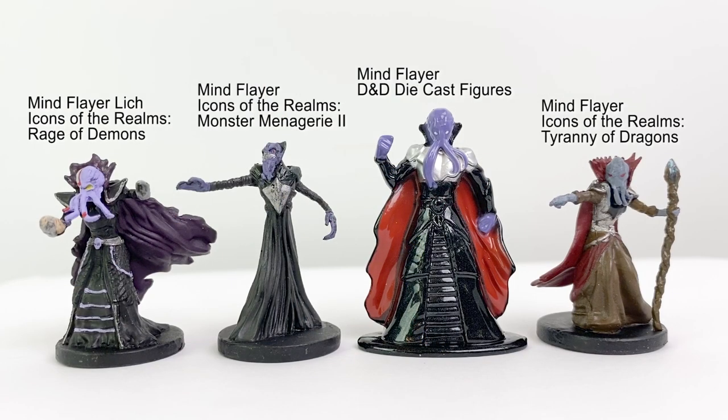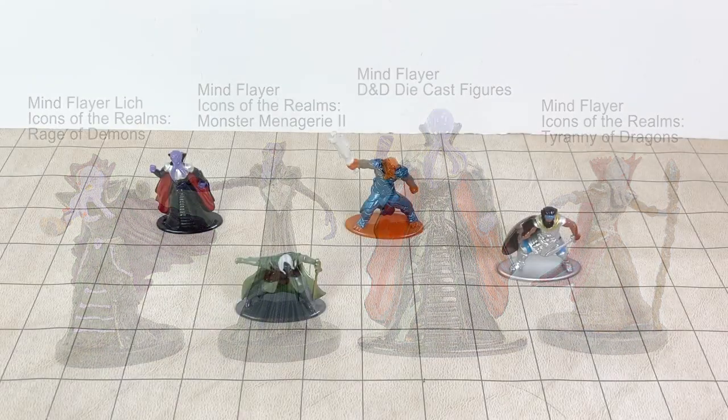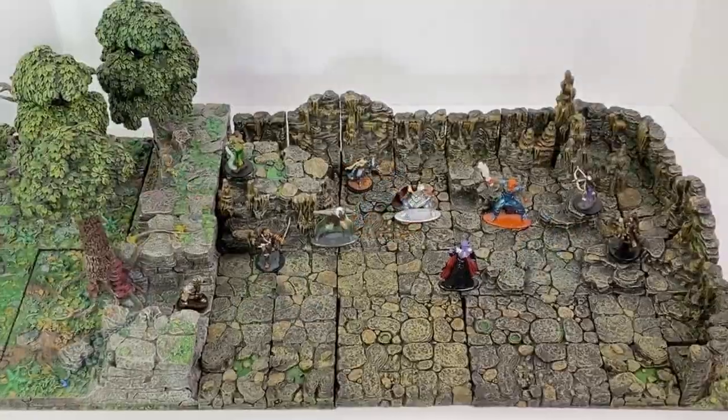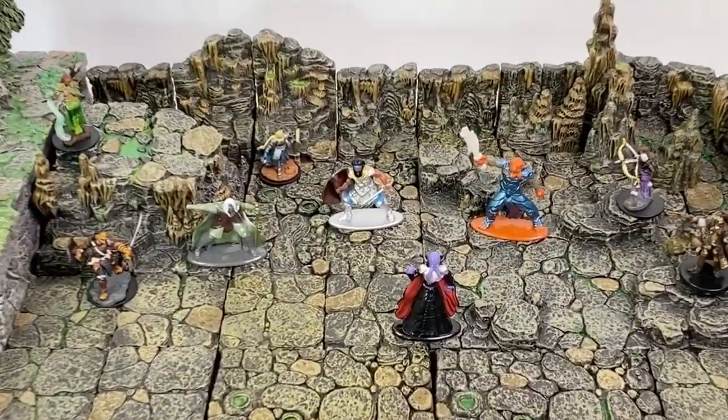The Mind Flayer's base is a bit smaller, but still overflows that 1 inch square a little bit. Things tend to get a little crowded if there's other creatures in the squares next to them. And the figures just generally look varying degrees of larger than our WizKids minis. But they're not so large as to be completely unusable.